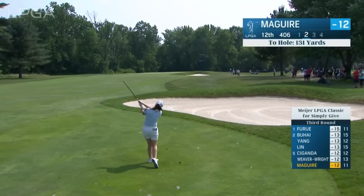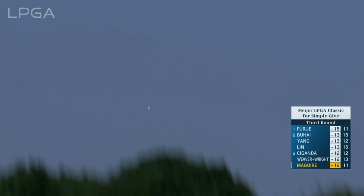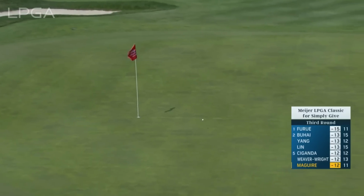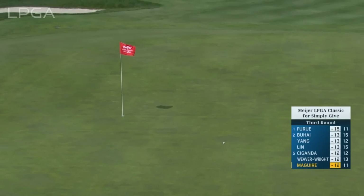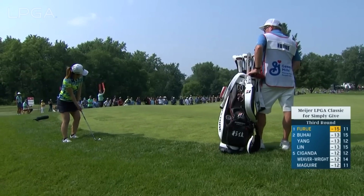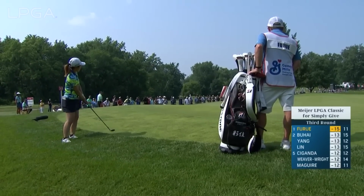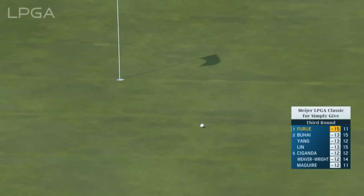Back at 12. Dead downwind. Hit it high. She did. You know, stop. Softly, softly. Nice shot. Good ball. That's what they get. And she hit what seemingly was a good pitching wedge in, and now is going to have to grind to get this up and down.